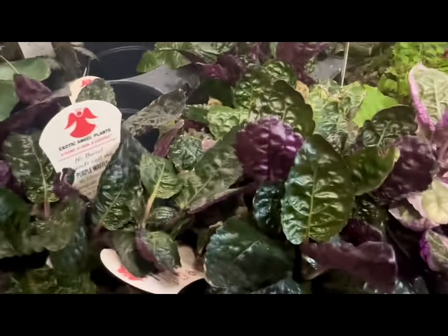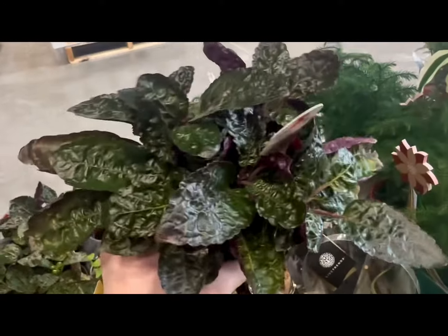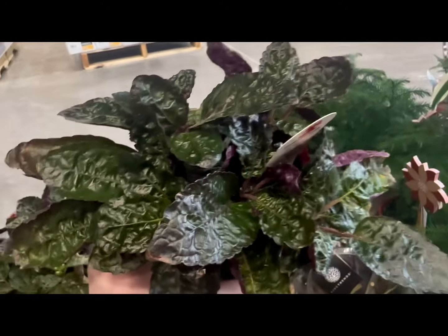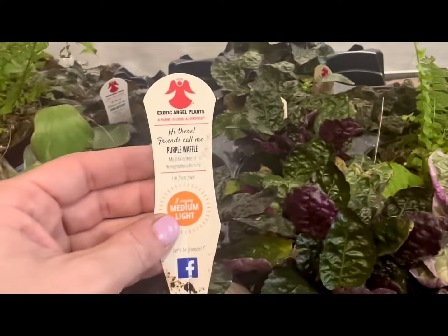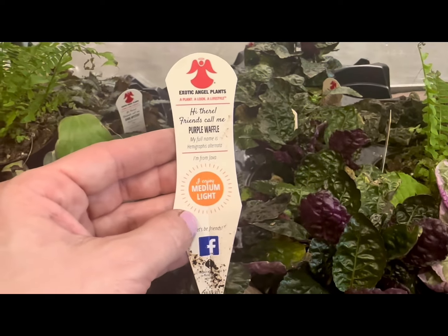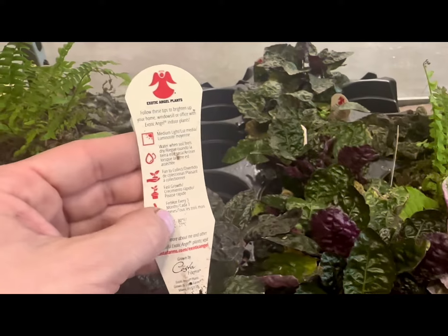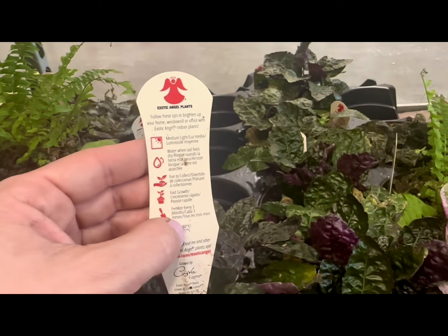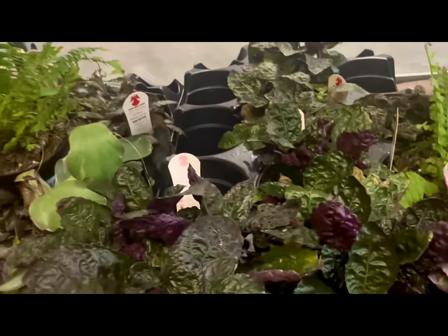Take a look at this foliage, guys. Look at the condition of the plant. It's pristine, it's intact, and it's beautiful. These tropical plants just, hi there, friends call me Purple Waffle. I'm from Java. I enjoy medium light. Water when soil feels dry, fun to collect, fertilize once every 3 months, guys.